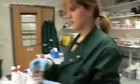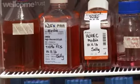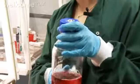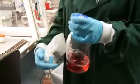Here are my cell culture flasks. They're made of a special kind of plastic which has a coating on that cells really like to stick to. So this is our cell food. It's called growth medium. It's nice and red, and the red is because it gives us an indication of how acidic it is. So we can get our cells out of the incubator, have a look at how red or not the media is, and we'll know then that we need to change it and give them some food.